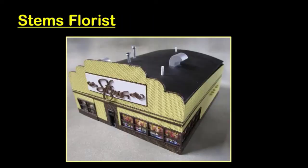Just for grins, here are some structures I created for entry in my division's November 2024 annual meet and celebration, each of which used one or more components created by a generator. The walls of STEM's Florist were created using the generator for brick walls. The front wall is standard bricks, the back and one side wall are construction blocks, and the side wall with the windows is a composite of bricks and blocks.